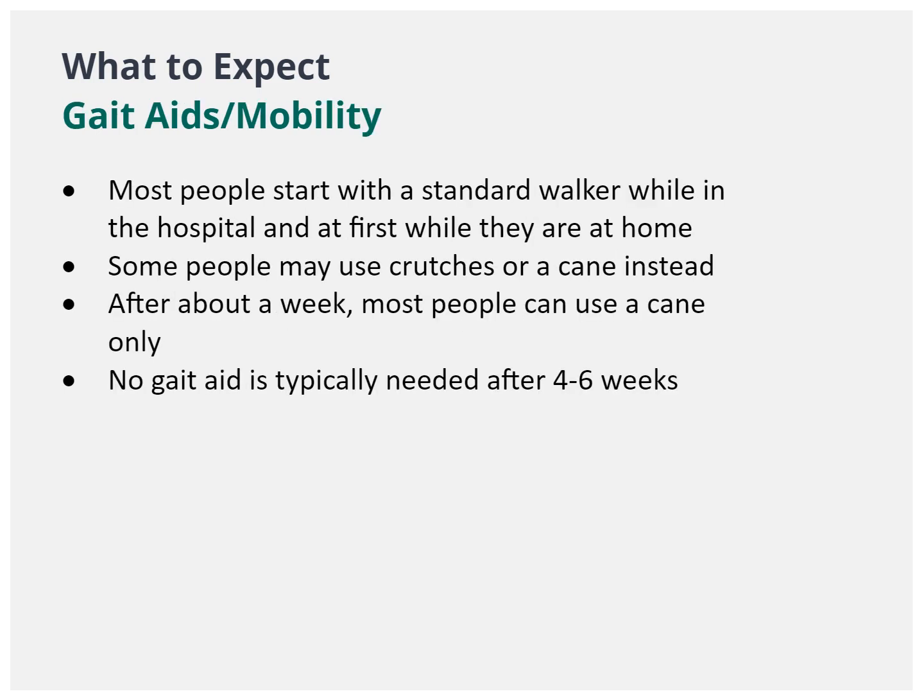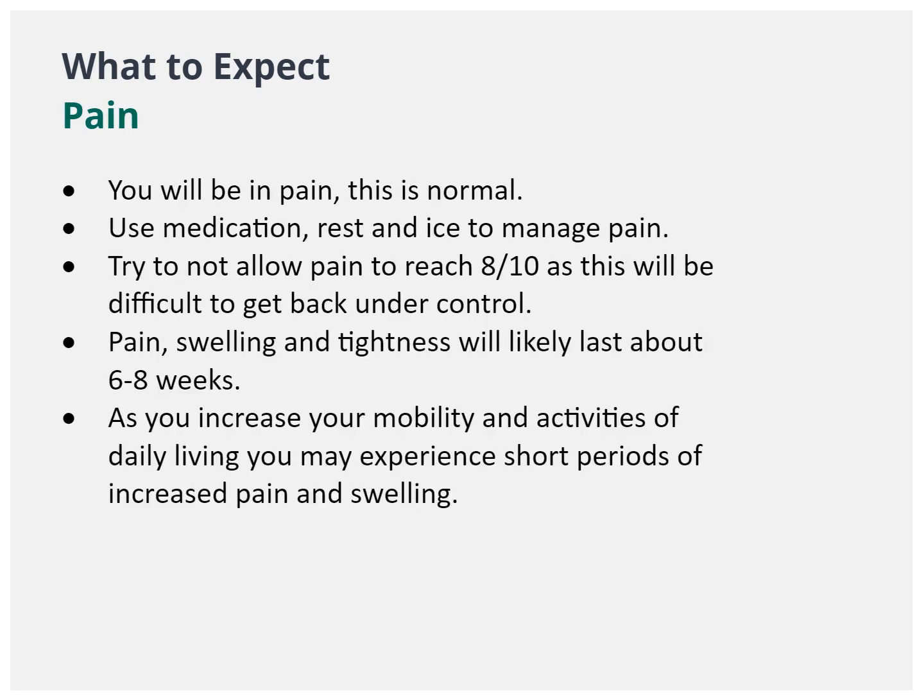What to expect. Gait aids. Most people quickly transition from a walker to a cane, and by 4 to 6 weeks, most people are not using anything to help them get around. What to expect. Pain. Please use your pain medication, rest, and ice to manage your pain. You should expect to have some pain, swelling, and tightness for 6 to 8 weeks after your surgery.